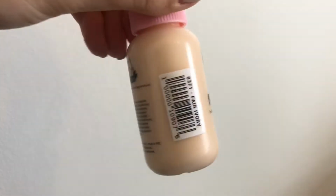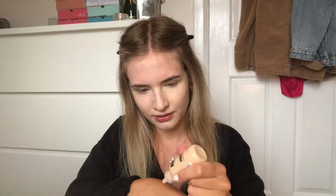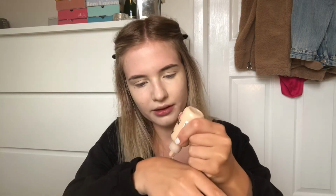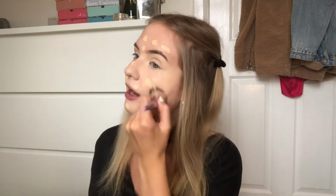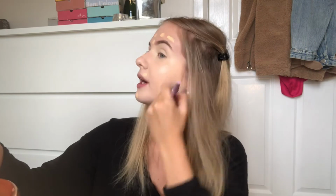So this is the foundation that I got. It's the AOA Studio Pro Wear Full Coverage Foundation in the shade Fair Ivory. Oh, look at that. Is that the applicator? I don't know what I'm doing. Is it? Oh, it's coming out. I'm just going to use my finger to put it all over my face. I'm going to do what I do with every single foundation and stipple it out first and see what happens. Looks quite nice. Don't think it's the right shade.